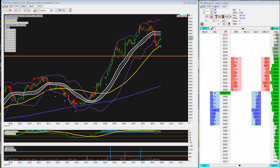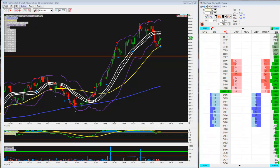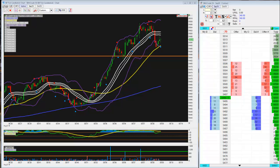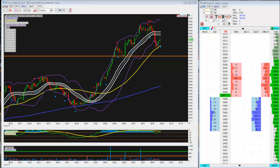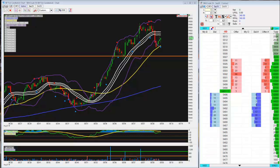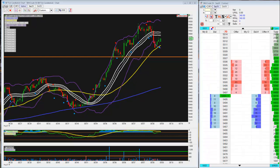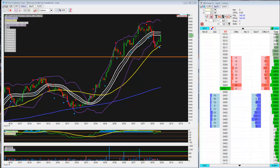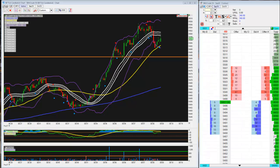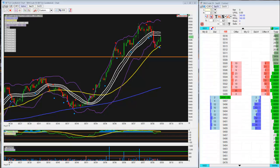Oh, shit. Now it's like, all right, is it going for the high of the day? Is it going to hit the high range? And the high range is 5553, so the odds of it getting there now are a lot greater.